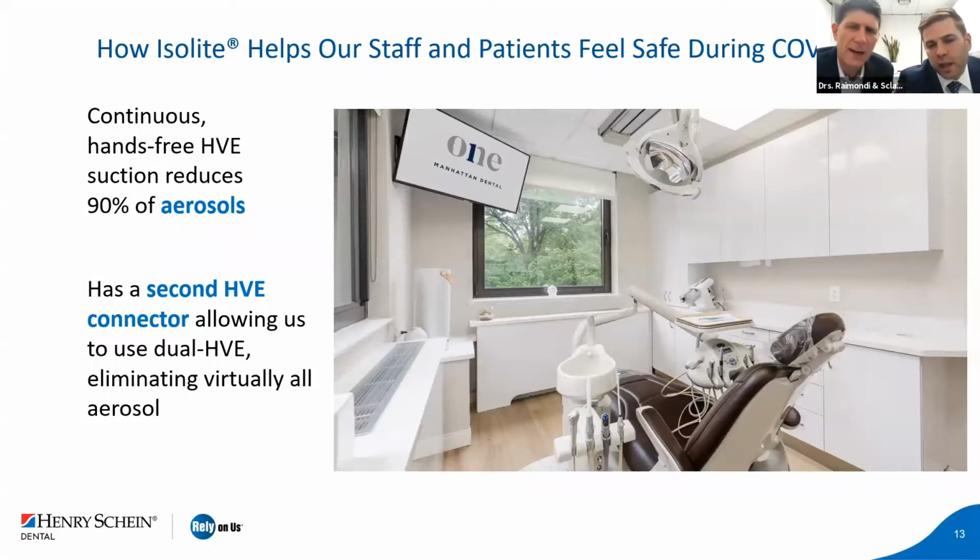So you have two high evacuation, right? So the Isolite is connected to one. The other one's there. So you have to have another high evacuation suction in your unit, or there's a device they give you to adapt, like a little, what do you call it? It's like a T device, and I can even show you here.